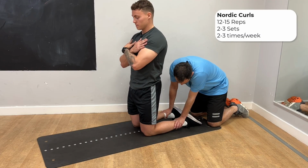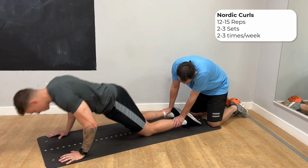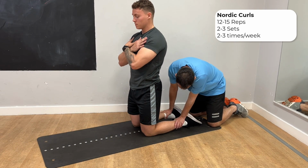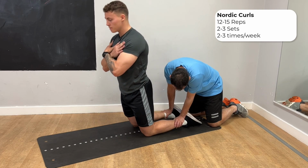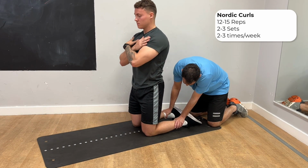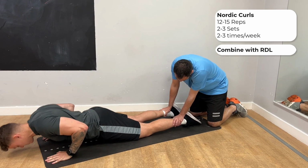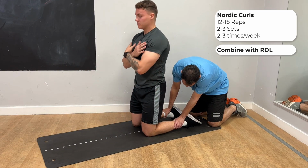Then we have Nordic curls, one of the most common exercises you'll see here because it clearly works the eccentric capacity. However, there are suggestions that it works the knee component of the hamstrings a little bit more than the hip as well. So therefore, make sure that you're focusing on something like RDLs as well as these Nordics if you want to improve flexibility.